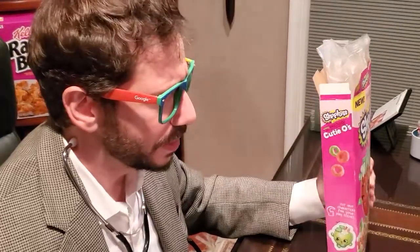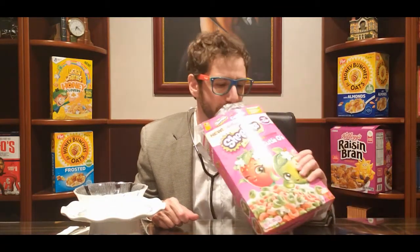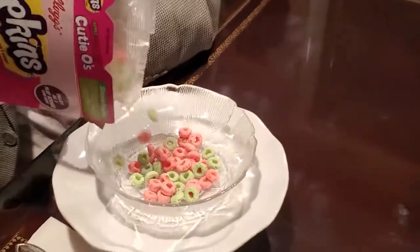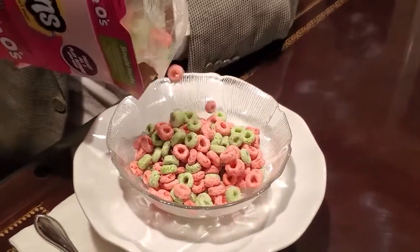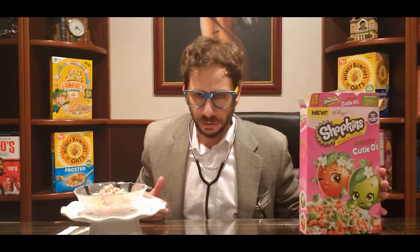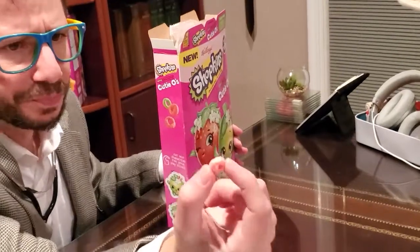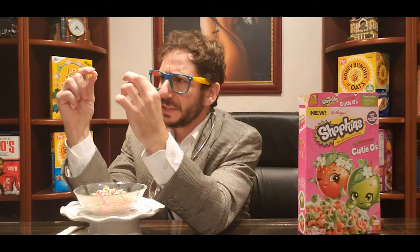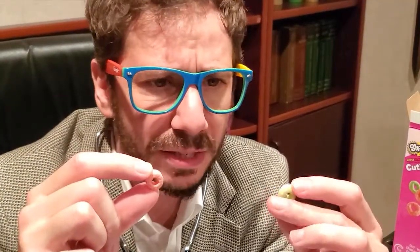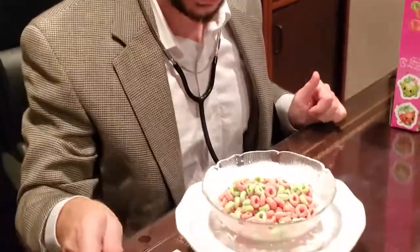Interesting. It is quite a bit stronger than Apple Jacks. It's quite a bit sweeter in smell. If my memory serves, the loops are quite a bit smaller than Apple Jacks. I would say that they're somewhere in between the size of a Cheerio and the size of a Fruit Loop. But I'm looking forward to giving this a try.